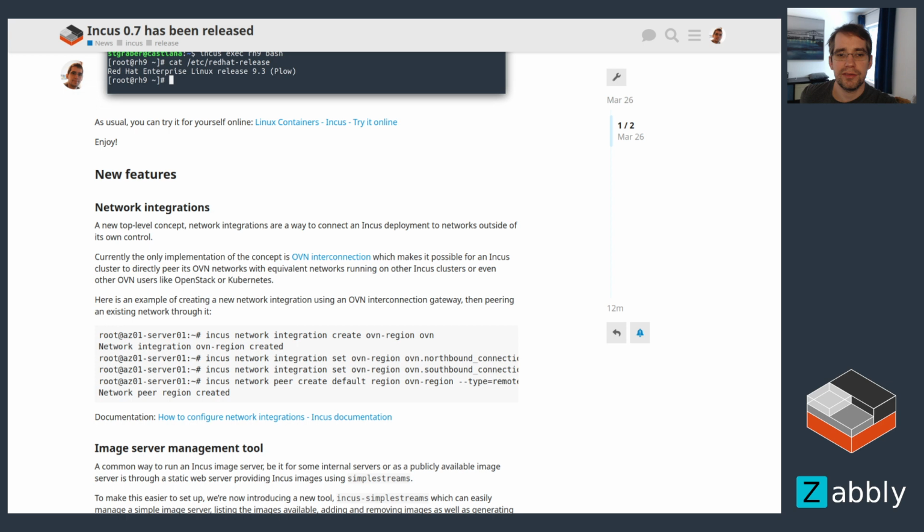Currently, the only thing that's supported there are OVN interconnections. That makes it possible to go from OVN as managed by Incus in its own cluster to another cluster, whether it's Incus itself or it could be Kubernetes, OpenStack, or anything else. You do need some amount of cooperation on both sides. Either you need all involved parties to be aware that there is an interconnection and do the right configuration there, or you need a third-party tool to go and inject the right router ports, logical switch ports, all those kinds of things within the OVN config.